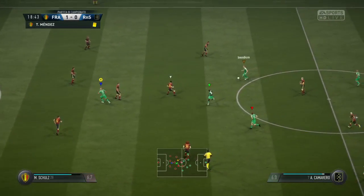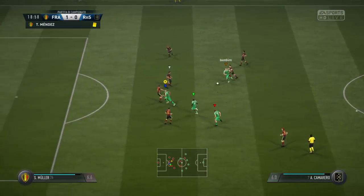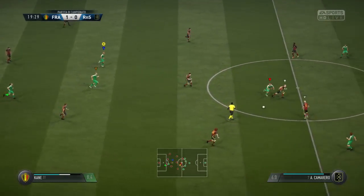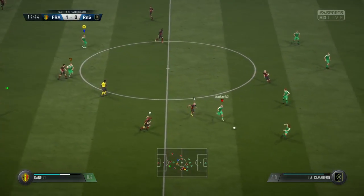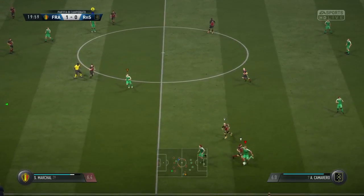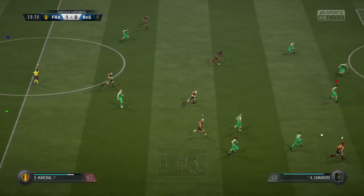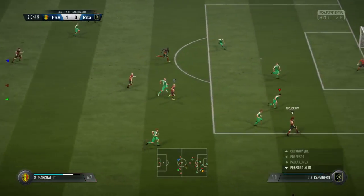Good forward play from them. Makes a challenge here. Well, they passed their way up into a good position here and then just lost the concentration, lost the ball as well. Now they've got to work hard to try and get it back. Good through pass.